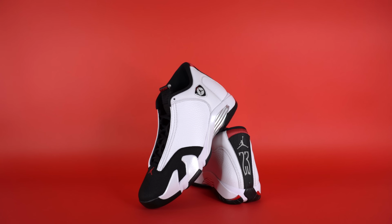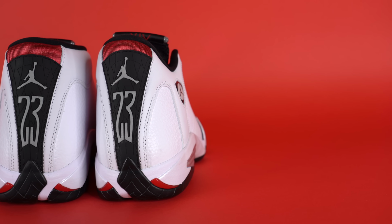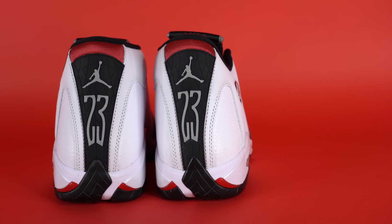Also dropping on November 2nd is the Air Jordan 14 Black Toe. So I have dropped a full review on this sneaker, and if you guys want to check that out, there will be a link somewhere on your screen. It's a fire pair of sneakers, and I'm genuinely shocked that there doesn't seem to be that much hype behind this sneaker. However, I think that probably will change on release day.